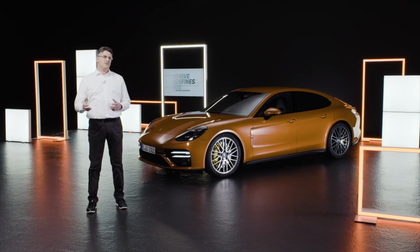Genuine sports car performance in combination with excellent driving comfort. This is my personal highlight of the new Panamera.